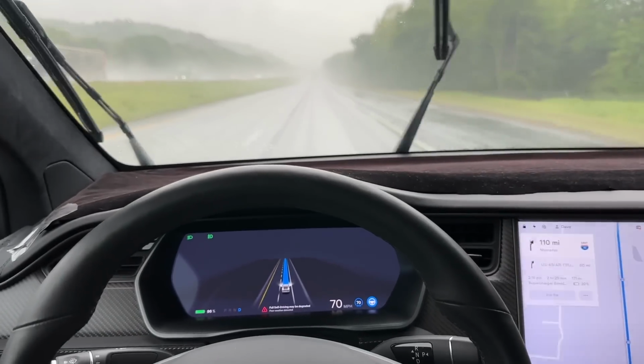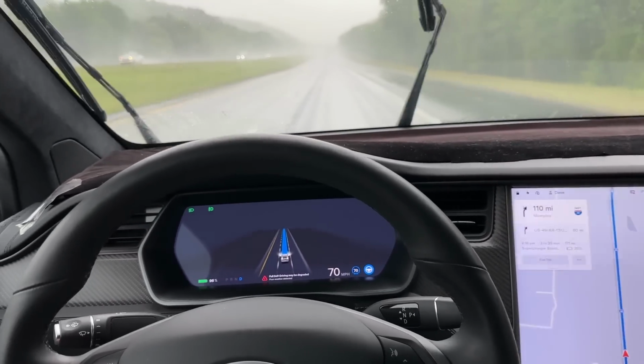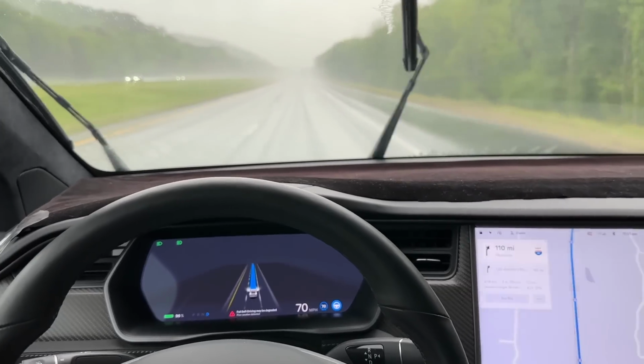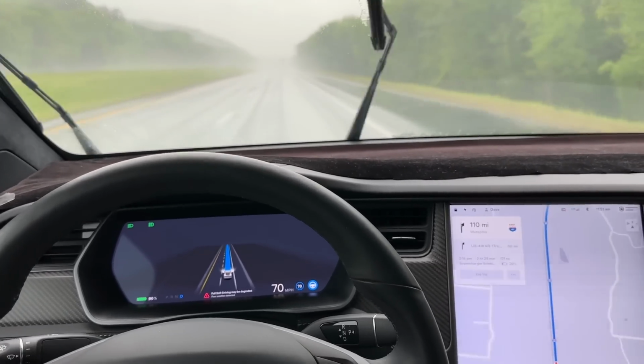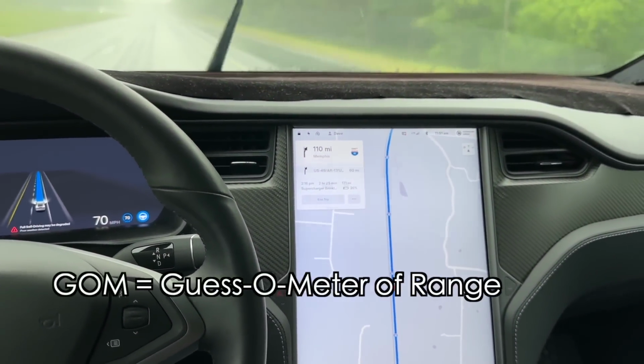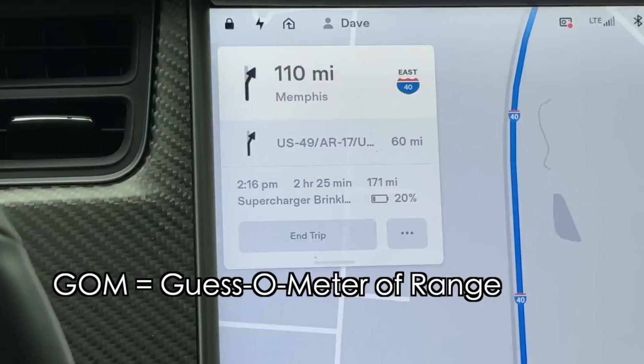As we tool on down the road here, one of the things you learn, I think it's across the whole board of EVs, at least in the Tesla it's pretty accurate. The GOM over here predicts now 20%.